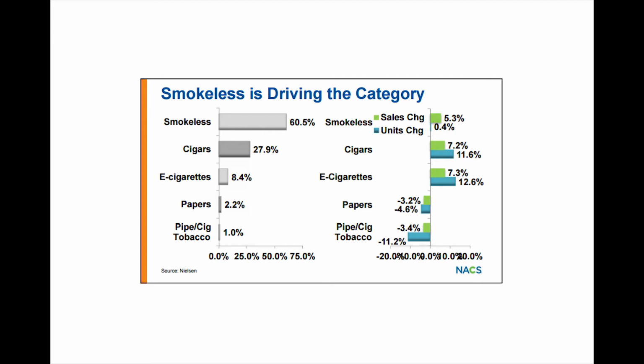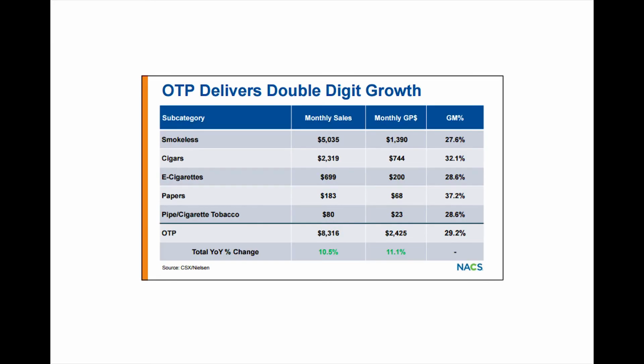E-cigarette units and sales almost mirrored that of the cigar results. OTP, a great category for us. Sales and gross profit dollars were both up double digits. However, there are some headwinds to watch in the category.